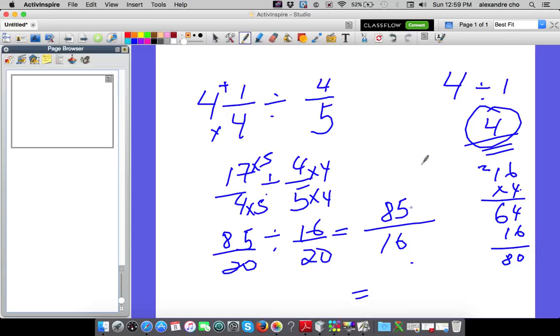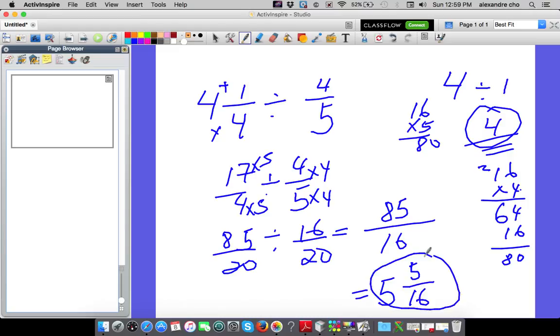So, 16 can. Okay, so let's keep going. So 16 can go into 85 5 times, because 16 times 5 is 80. So 16 going to 85 5 times, and how many left over? 5 left over 16. It says which is the best estimate. Okay, I forgot which is the best estimate.